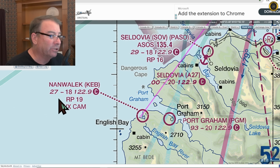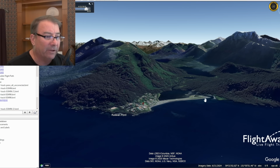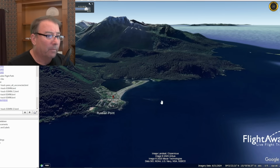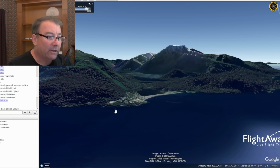Looks like Nanwalek is located basically at sea level, or 27 feet, with an 1,800-foot long gravel runway, but has some terrain challenges. Looking at Nanwalek on a 3D view here on Google Earth, you can see it's basically this spit of land here that they're using for the runway, but has rising terrain to the south. The runway runs north-south, and so you typically come in and land, coming around the village and land to the south.